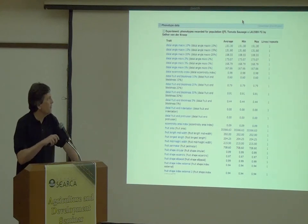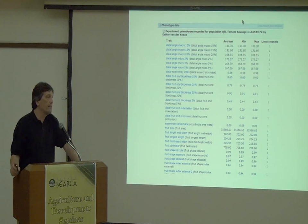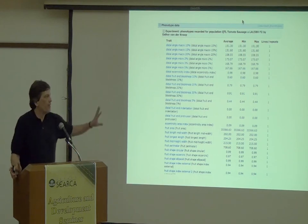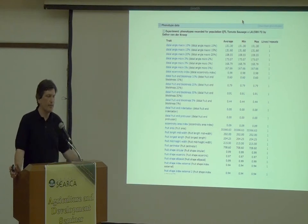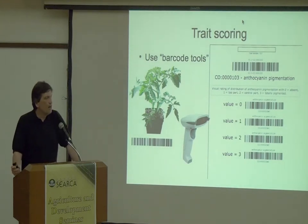So this is, for example, the phenotypic measurements of a line that's in the database. These are the traits, and these are the trait values, and each of the traits is an entry in our ontology. Now, if we have both the trait data and the genotypic data, we could actually run some analysis right on the website. For example, we have a module that runs QTL analysis right on the website. But it's still hard to get these phenotypes into the database.